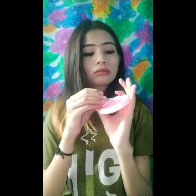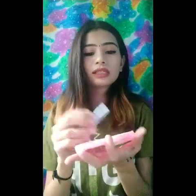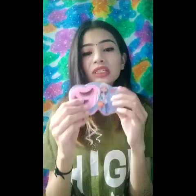This is really pink and you get two colors in it. And you get a glue. Obviously, I don't think this glue will be enough for these. But yeah, I like this one and this retails for I think 40 rupees. So 20 for each eyelash. It's a steal, guys. You should get this one.